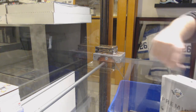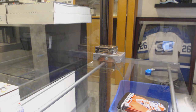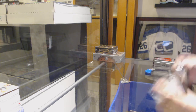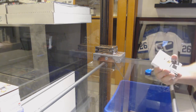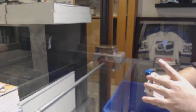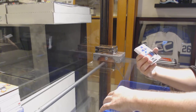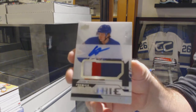Premier time. Yeah, that's not bad, eh? Not too shabby, Seth. We've got for the Chicago Blackhawks, Dominic Cahoon to 299. For the Nashville Predators, Philip Forsberg. For the Rangers, to 249 rookie patch auto, Elias Anderson.